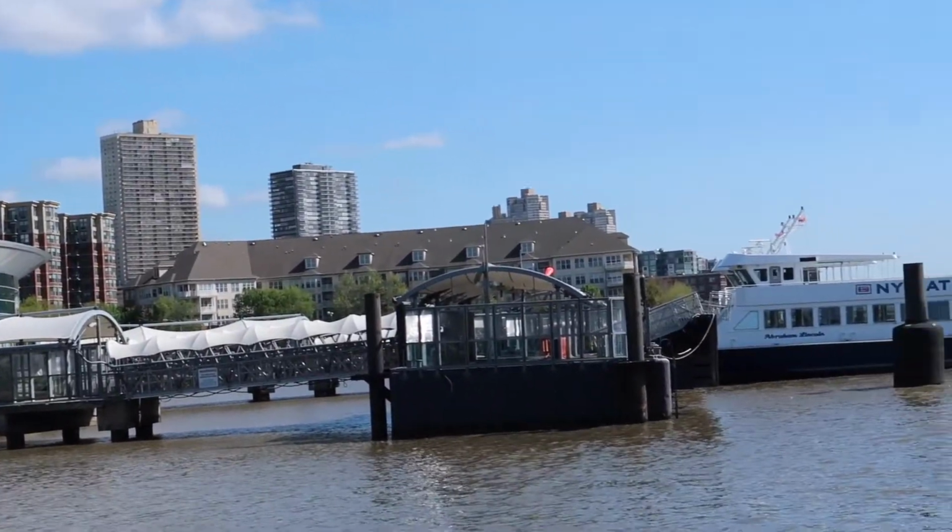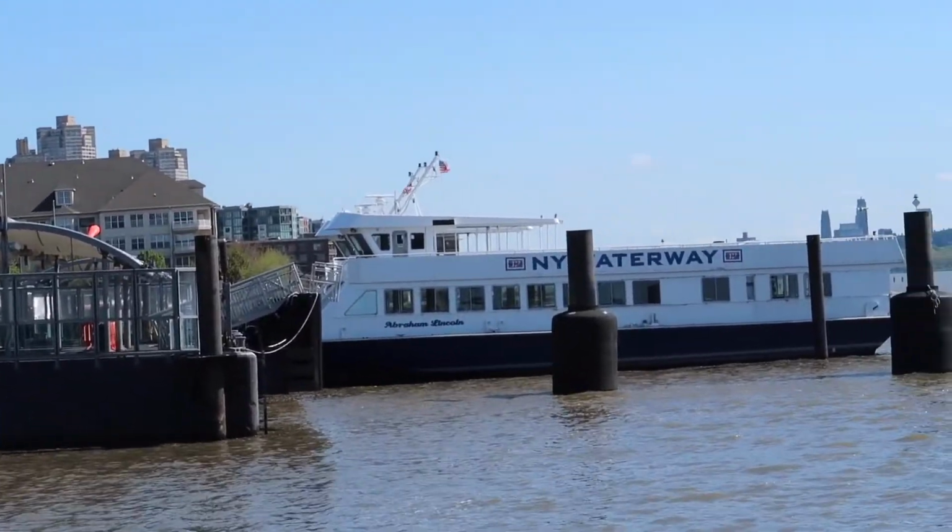Here is the Port Imperial section of Weehawken. So if people travel up from Jersey City or Hoboken, the first question they will ask is that there's no PATH train, so what is my commute option? There are actually a lot. So first of all, there is a bus that runs along River Road and takes you to Port Authority in Midtown Manhattan through the Lincoln Tunnel.